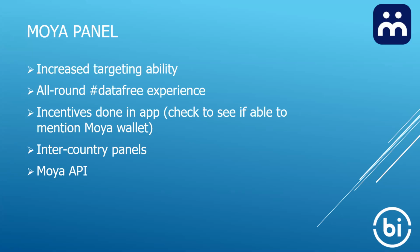And then the Moya API works nicely with our panel. If you were to run a survey and have users opt in for increased participation within the research, once you have all those users' numbers, you can use our API to message them in bulk and send them broadcast messages, but also other links. This is a more effective and efficient way to engage with users rather than sending them messages individually.